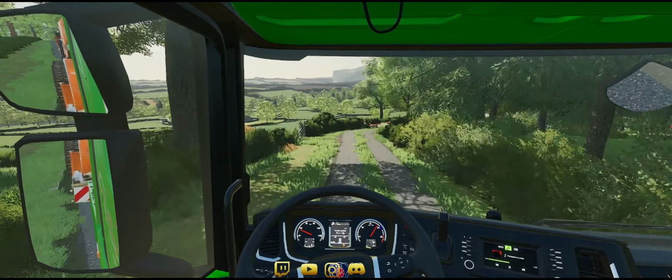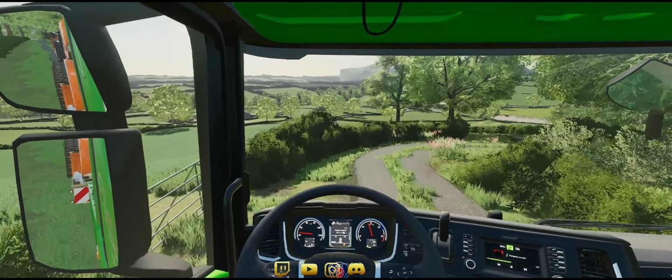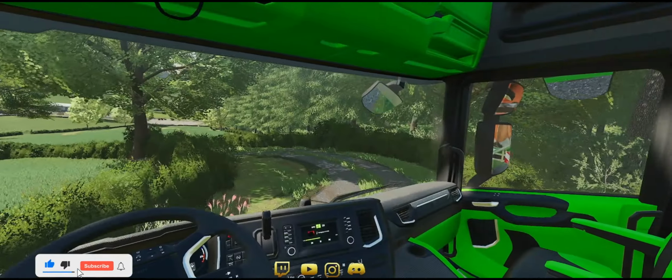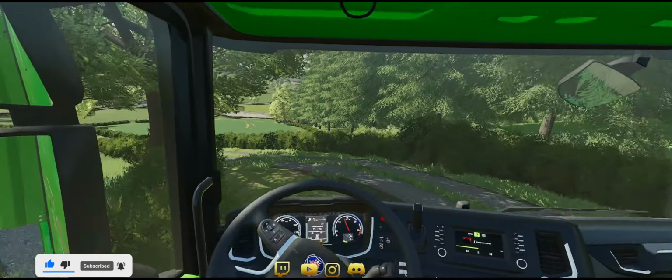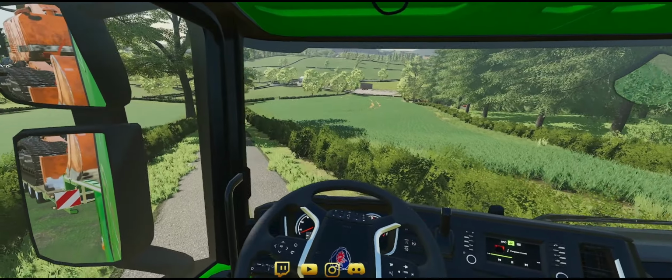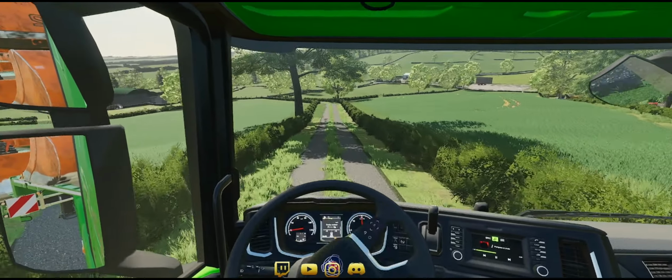Let's get around this corner without taking any trees or anything out. This rig. Good.